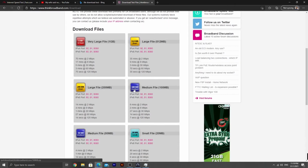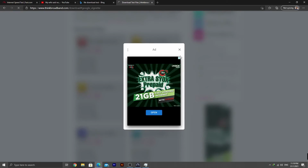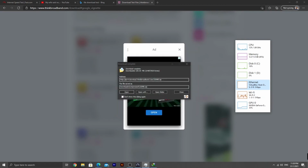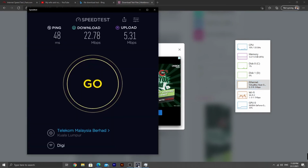This test is about how fast your download speed is when downloading a file. So we'll test a 100 MB file. We can see how long it takes to download a 100 MB file. We get nearly above 30 Mbps, so it's good. Roughly no longer than a minute to download a 100 MB file. So nice. Okay, the download is complete. So it's below 1 minute. Very fast for downloading a 100 MB file.